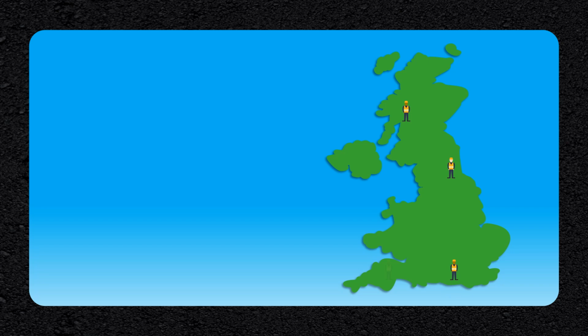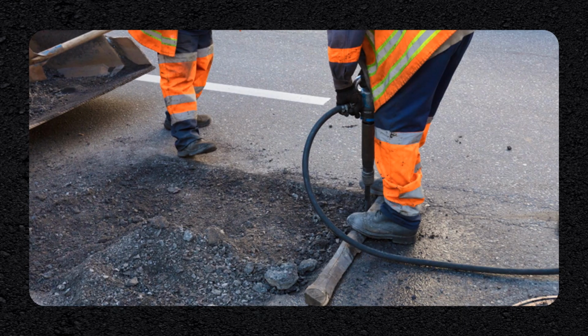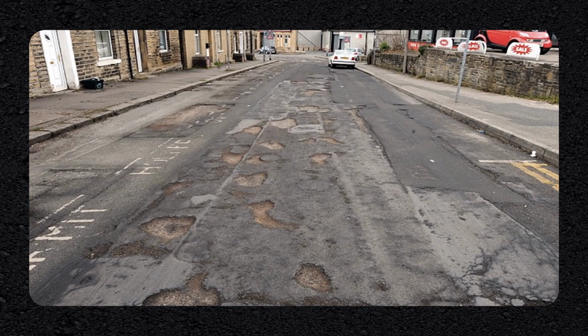Multiply that by 2,000 repair teams across the country, and you end up with a sector that's currently generating a carbon footprint equivalent to more than 20 million plastic bags a day. Understanding these factors, one can clearly see it's the energy-intensive and time-consuming nature of the process that's ultimately responsible for the sky-high costs associated with road repairs and the £12.5 billion repair backlog we're currently faced with today.